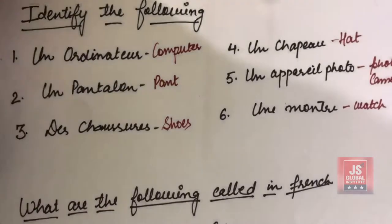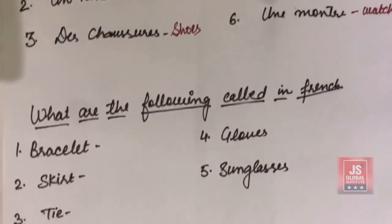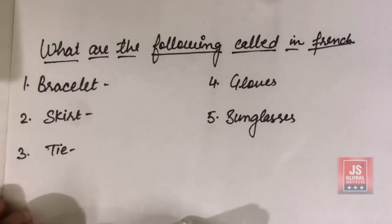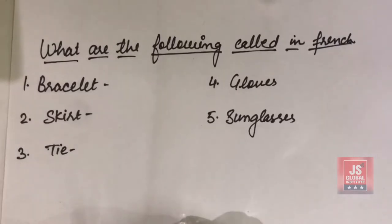And now you have one more question to do, which is this. You have to write down what the respective things are called in French. And in a similar manner, I am going to give you 1 minute to answer these questions too. And your time starts now.